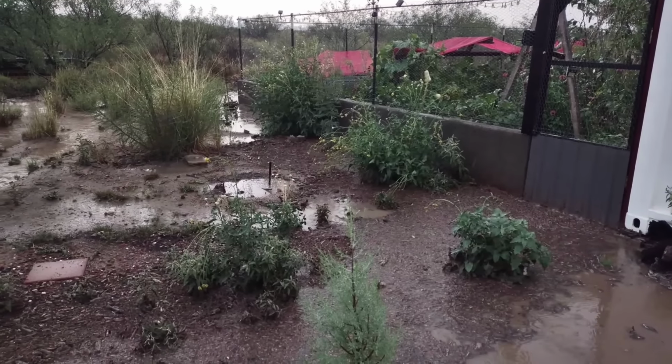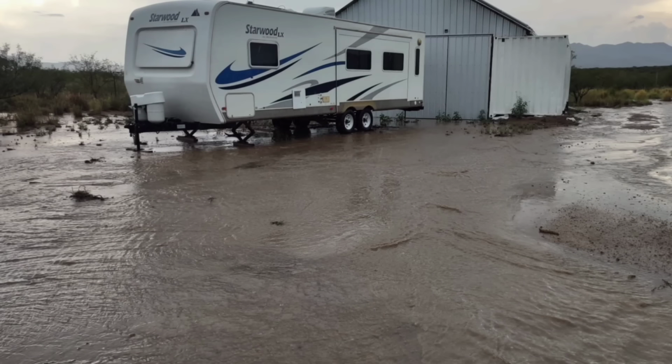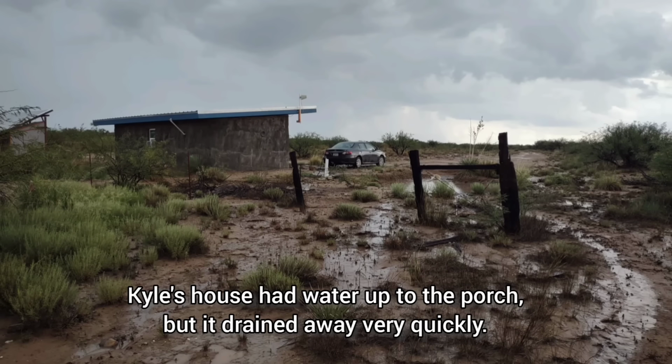Well, it was a bit worrisome, but there was nothing we could do about it until the water receded, so we went to check on our kids' houses. Where their houses are built, the land is a little bit more sloped, and so the water was running away nicely. There were no issues with their homes.